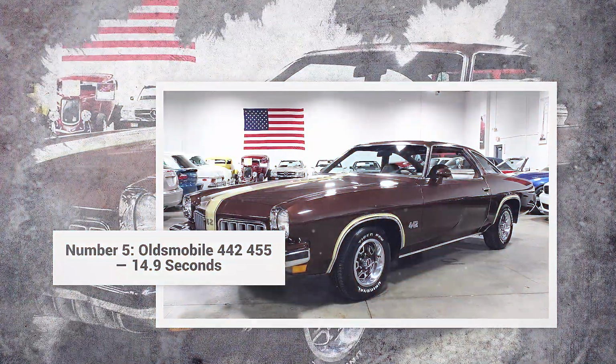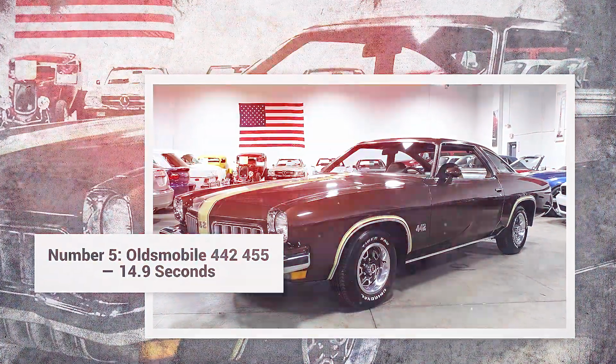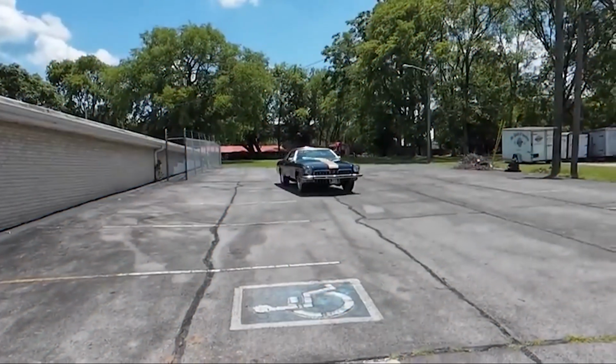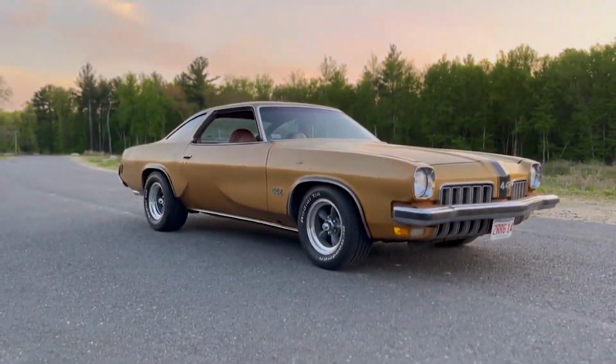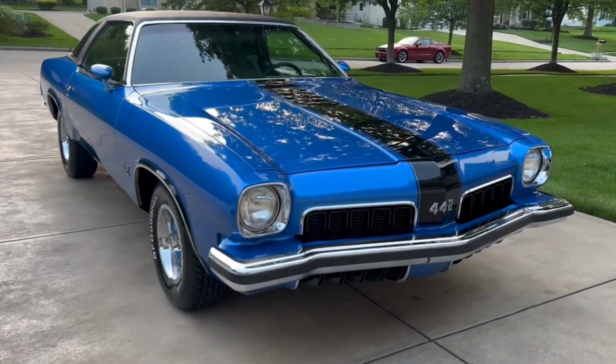Number 5. Oldsmobile 442 455, 14.9 seconds. The 442, which originally stood for 4-barrel carburetor, 4-speed manual transmission, and 2 exhaust pipes, was developed to maintain the 442's performance image while adapting to new safety and emissions regulations that were becoming stricter in the early 1970s.